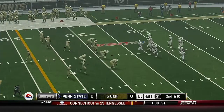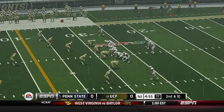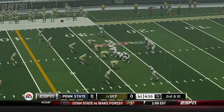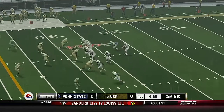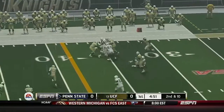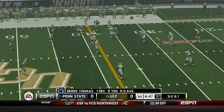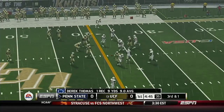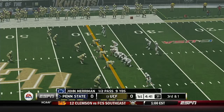From their own 28-yard line. Second down. They go with a screen here, and the halfback's got it. And he's tackled at the 37-yard line. So they pick up quite a few yards on that play, Kirk. Well, that was an excellent route, and he did a great job of holding on to the football.